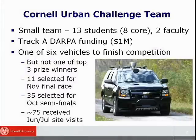So I hope to answer the couple of things Luke mentioned here. Let me just give a quick overview about the team. We had a fairly small team working on the Urban Challenge, about 13 students, eight of whom really took it on as their full-time activity, and two faculty who were the team co-leads, Mark Campbell in Mechanical and Aerospace Engineering, who's up here too, and myself. We were one of the 10 teams that had the Track A funding from DARPA, so we got $1 million, and when you're paying students, $1 million actually goes pretty far in terms of salaries. It didn't go so far in terms of the hardware we were buying, however. I think the vehicle in the end is probably about $500,000 worth of hardware.